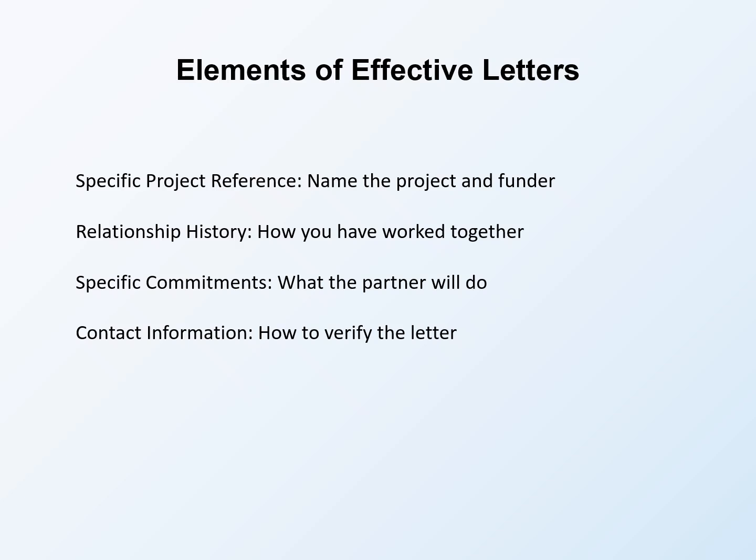Provide clear guidance about what you need. Tell supporters what the letter should address, what specific commitments you hope they will make, and any format requirements from the funder. Do not assume supporters know what makes letters effective.